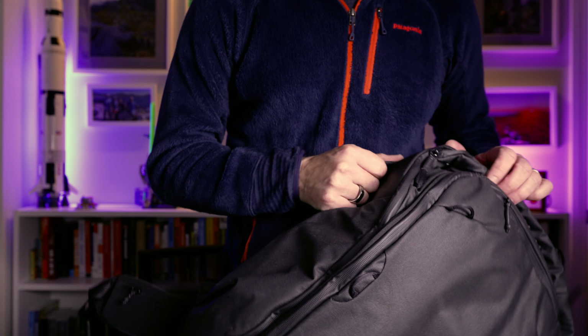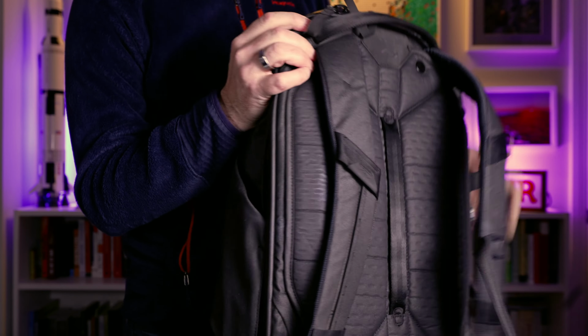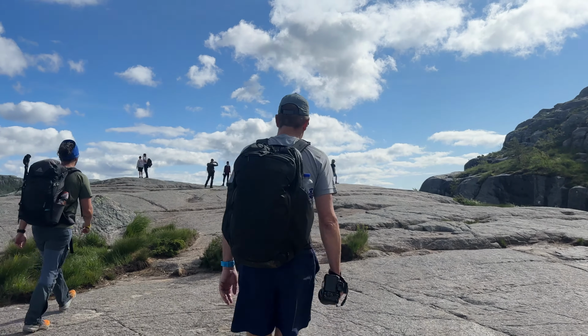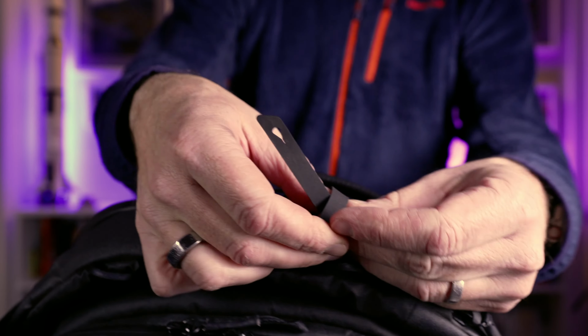It's got the pockets on the side still for the drink bottle. It's got the waist belt. So I think I'll probably use this as my day pack when I'm hiking while I'm away. But they tuck away nicely. If I don't want to use them, they just tuck away in there like that. And solid shoulder straps.